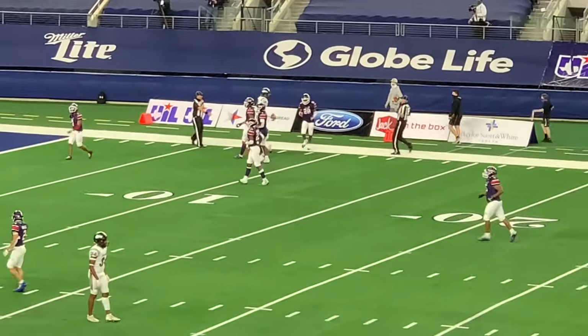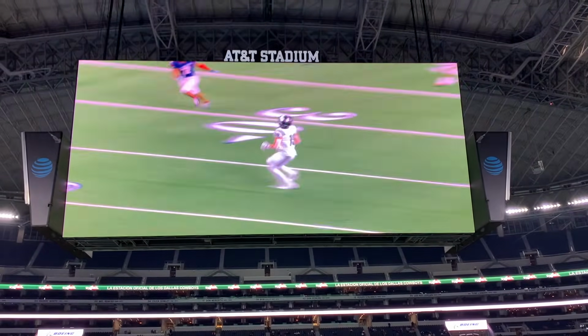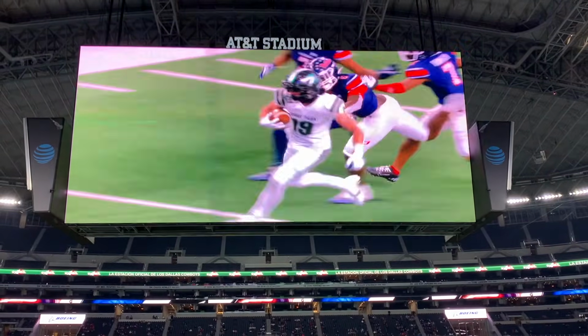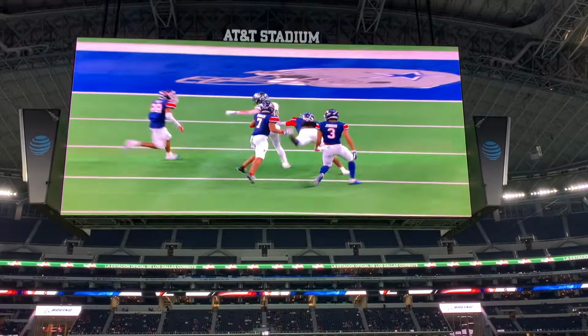I realize I slipped a little bit. I'll get that for you on the replay. Off of the back heel, he launches a bomb right at Cedar. That was amazing. That quarterback does have a rifle for an arm.